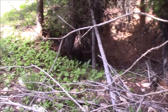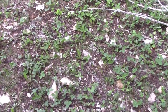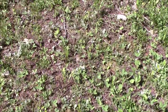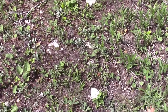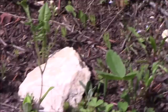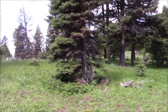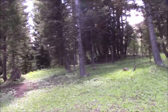Pit in the ground. Here's the other thing that's interesting. Look at the ground. There's nifty little white rocks all over the place. Quartz. Place has quartz everywhere. Last time we were up here at the paranormal portal, this is the spot we camped on.